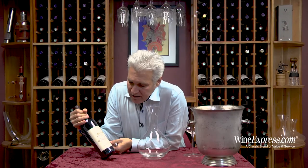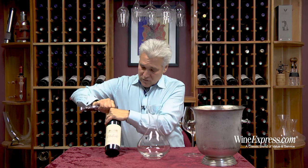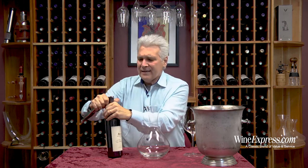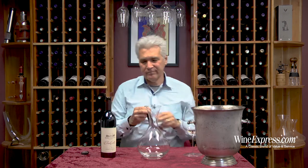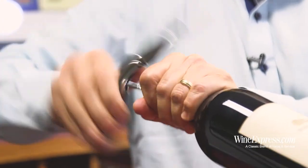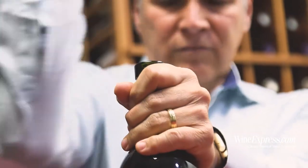This is Robert Mondavi, Oakville, Cabernet Sauvignon, 2013. So, of course we know Robert Mondavi, right? And we also know they make quite a few different wines, cabs. This one, to me, is very intriguing, because the grapes are sourced entirely from their Tokalon vineyard.